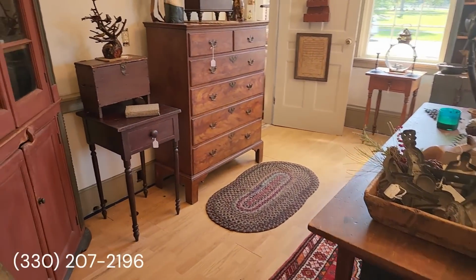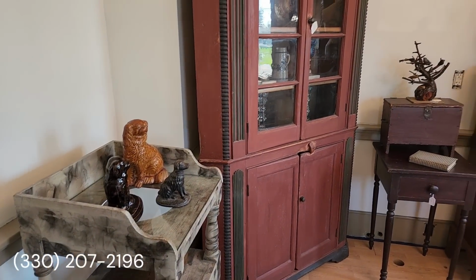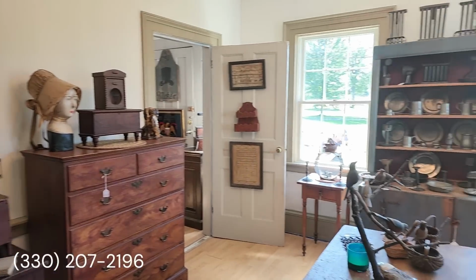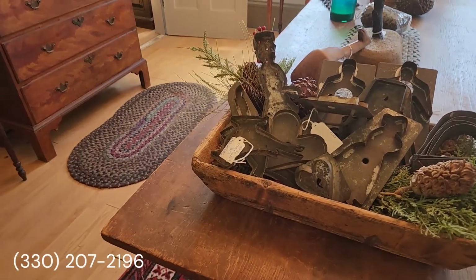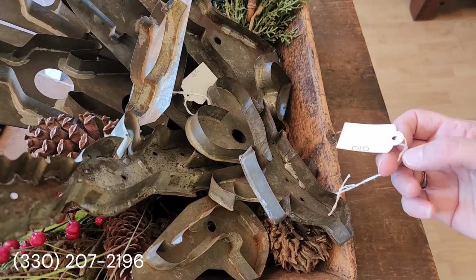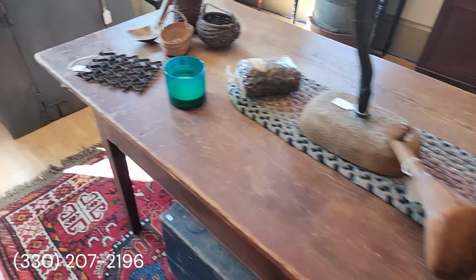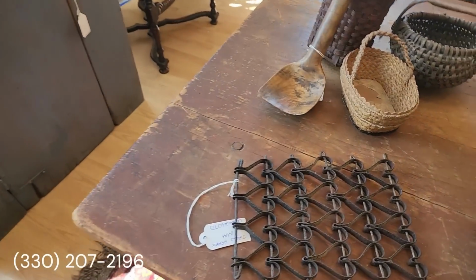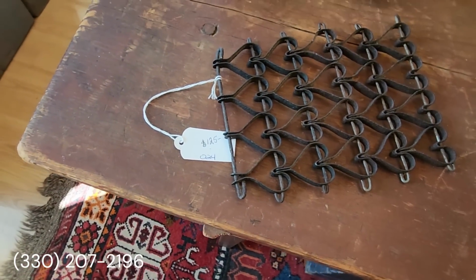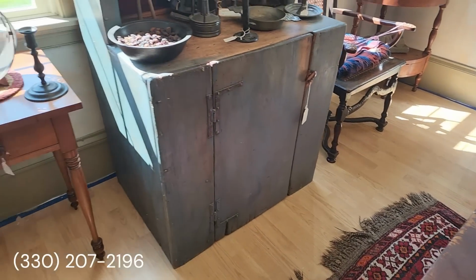Okay, we're in another room. They've just been working on updating and painting. Just such a beautiful home. All the light coming in now. Look at these gorgeous 19th century cookie cutters. Beautiful. Here's a piece of an early iron boot scraper. Several of those hearts, becoming harder and harder to find.